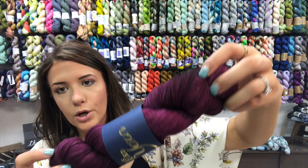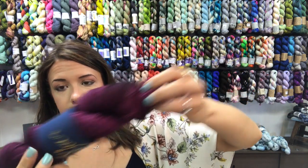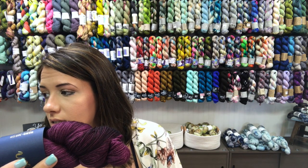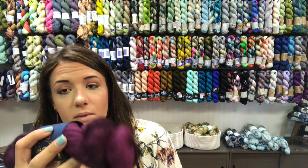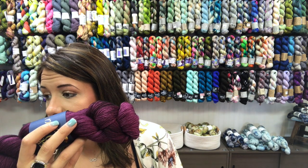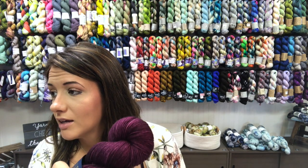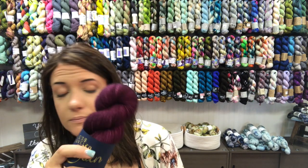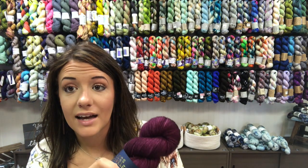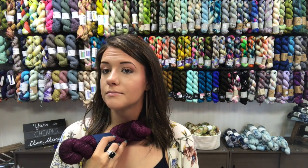This is Merlot. It is very much a Merlot wine color. It's beautiful. There's so many things this could make. This would make a stunning Elton. You could actually pair it, I think, really nicely with, I believe it's Dragonfly by Hedgehog Fibers, which is the black in this combo. This would be beautiful as a Kyler shawl. This is just such a pretty color.